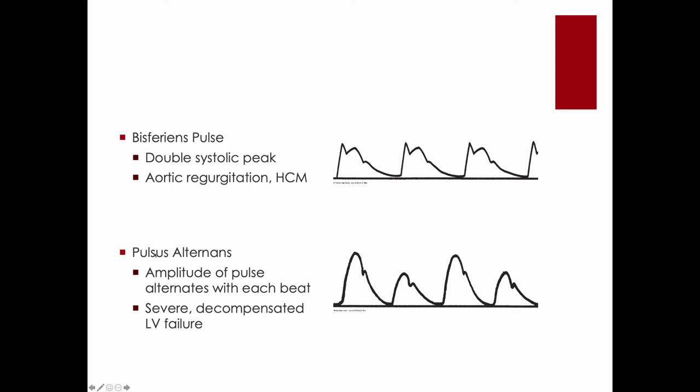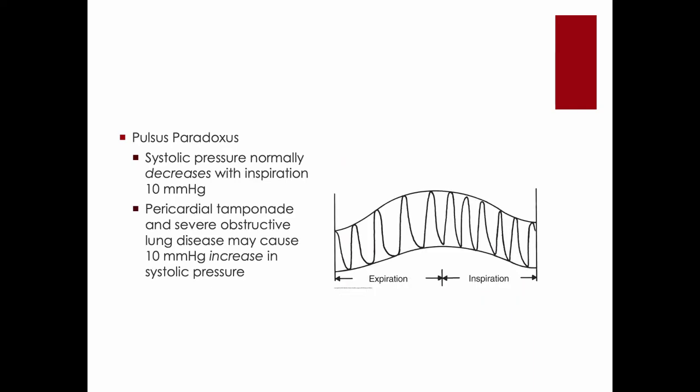And then we have pulsus alternans. You know, this is a bad thing, right? This is severe decompensated left ventricular failure, where the amplitude of the pulse alternates beat to beat. So you get a high amplitude, low amplitude, high amplitude, low amplitude. And that's just because the ventricle's failing and you just can't fix it.